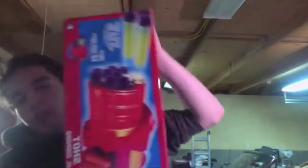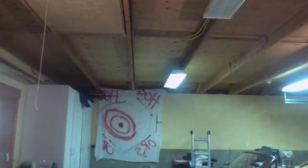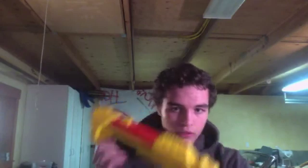If you don't know what a Triple Shot is, this is what a Triple Shot is. This is the Arizona version. It's new in box right now because I like them so much. I'm going to keep this new in box for a while. And here's another one. This is actually the hand cannon version, but I have a few of these. So yeah, that's about it. Those are my 2 blasters for the trade list.